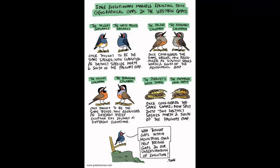Similarly, the high altitude laughing thrushes. And recently the wood snakes, once considered the same species, are now split into different species based on this. But it is not always true that the Palakkad Gap has this role of splitting the lineages, like evolutionary lineages.